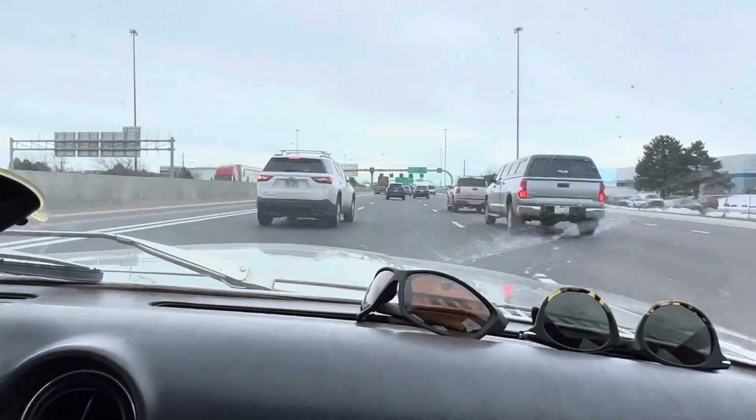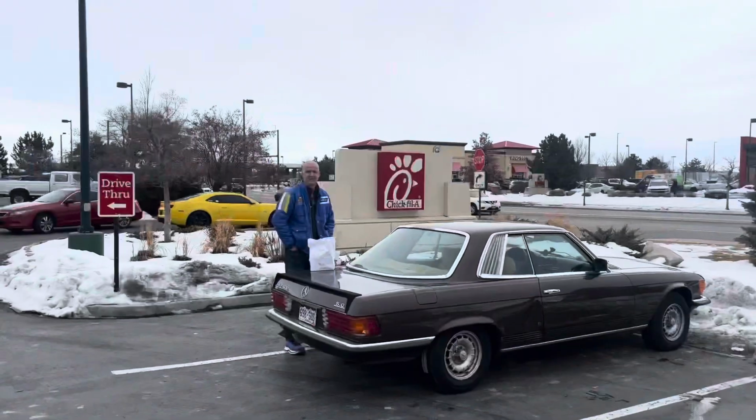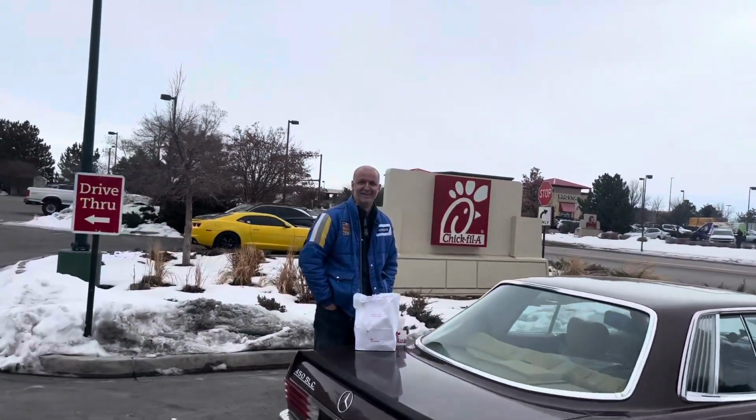All right. Well, we're going to go ahead and get into it here. Driver's door is... No, and the passenger... No. You have the key. I gave you the key. I know. I didn't want to. I didn't want to.